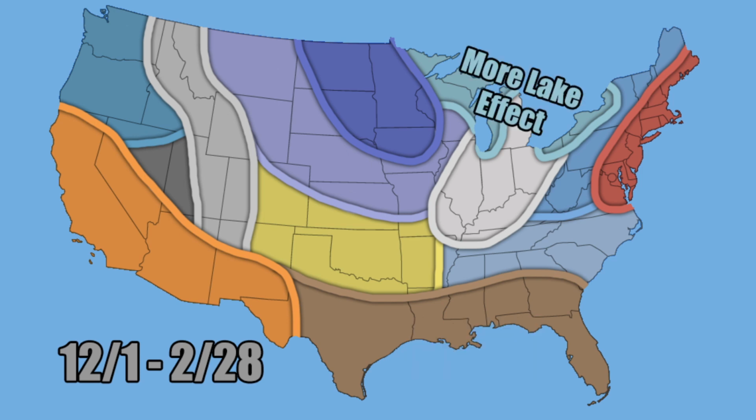Now, for parts of the Great Lakes, this is where I'm expecting more lake effect than what is typical, and that's just because I do think you're going to see more systems move through. You're going to have more precipitation generally throughout this region. In turn, it should lead to some more lake effect snowfall.